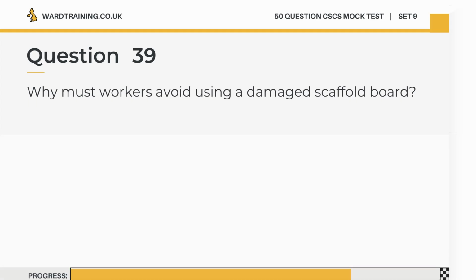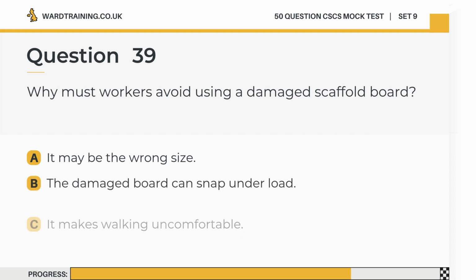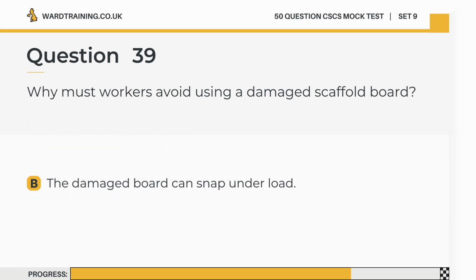Question 39. Why must workers avoid using a damaged scaffold board? A, it may be the wrong size. B, the damaged board can snap under load. C, it makes walking uncomfortable. D, it may be difficult to paint. The correct answer is B, the damaged board can snap under load.